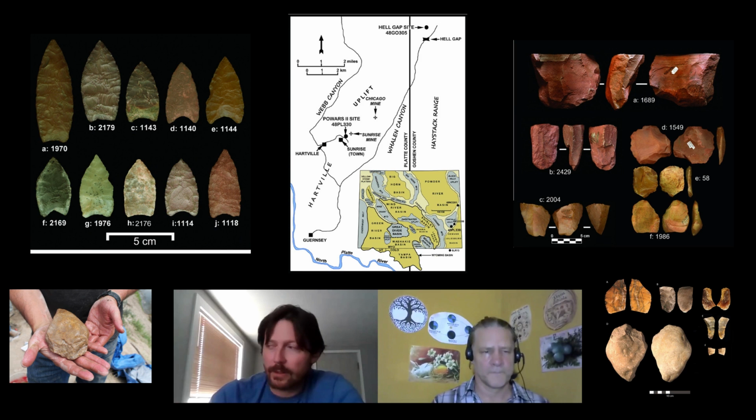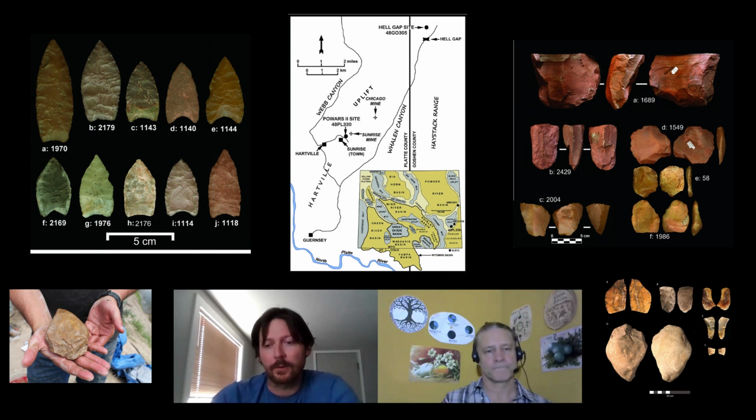But you know, bison jumping is one of these things. It's not like anybody can do it. It's a really sophisticated hunting technique. It takes an enormous amount of people all cooperating really closely with each other. It takes a really sophisticated knowledge of how bison behave and how they behave on certain types of landscape features.